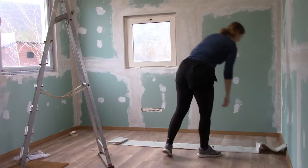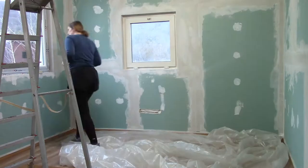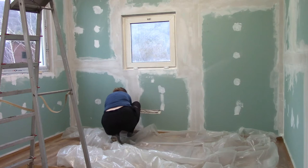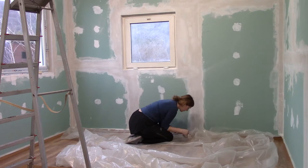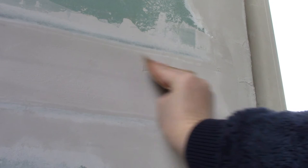Now it was time for me to take matters into my own hands again, and I prepared for painting the walls. First I laid down some plastic sheets to protect the flooring, then I tried sanding the walls as well as I could.